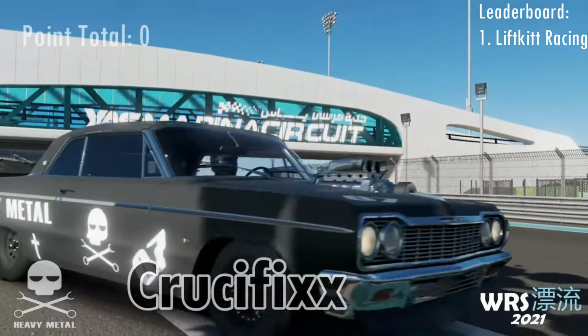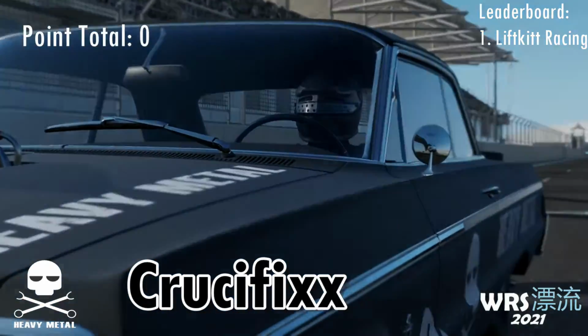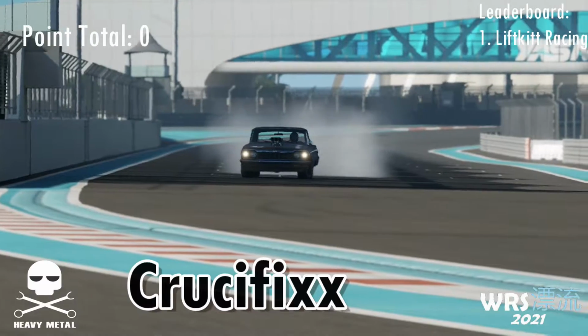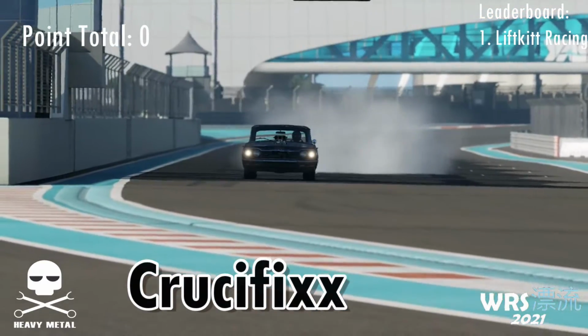Next up is Crucifixx in the blown Impala for Heavy Metal. Heavy Metal was the worst team in the last event, so hopefully Crucifixx can turn things around. This Impala is pushing somewhere around 500 horsepower. And she warms her tires, as all Heavy Metal drivers do, and she's off.